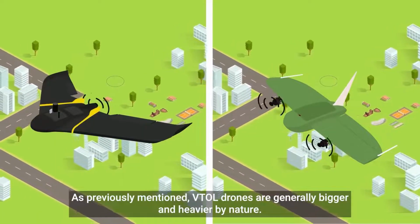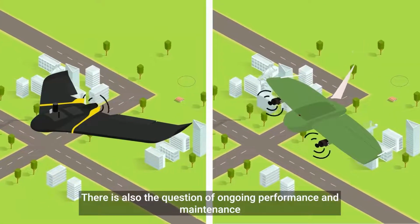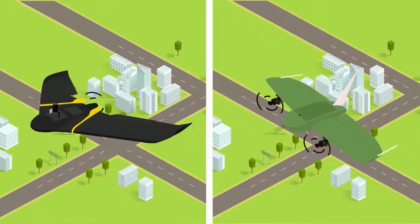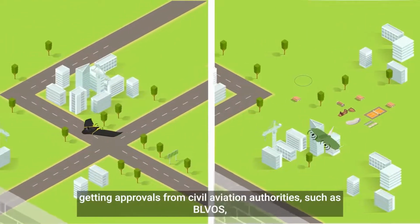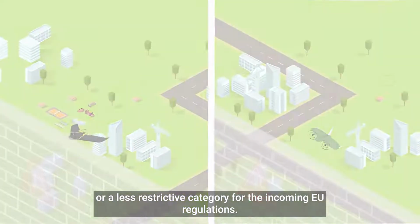As previously mentioned, VTOL drones are generally bigger and heavier by nature. There is also the question of ongoing performance and maintenance when compared to a smaller and lighter traditional fixed wing such as the EBX. As a result of this, traditional fixed-wing drones have a much easier time getting approvals from civil aviation authorities, such as VTOLs, or a less restrictive category for the incoming EU regulations.